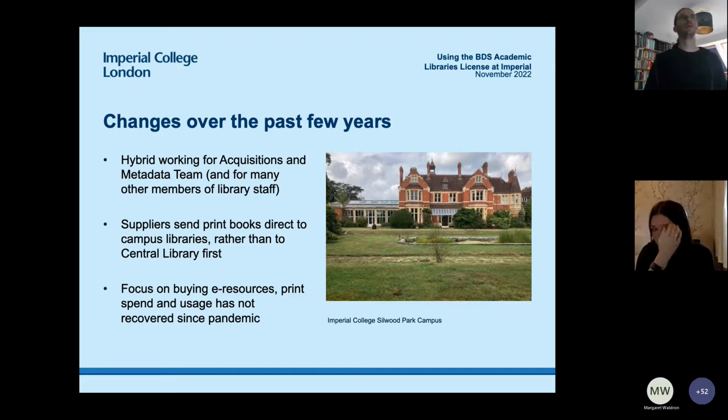So just to cover a few changes for us over the past few years during the pandemic. So the first big change was that the acquisitions and metadata team continued hybrid working after the pandemic, and actually most of the staff at Central Library are still hybrid working to some degree. So within our team, we're on campus 2 days a week now, and we spread out our on-campus days so that Monday to Friday is covered, and everyone in the team gets to see everyone else at least once a month. So that works well, but it's only really possible because the nature of our work's changed.